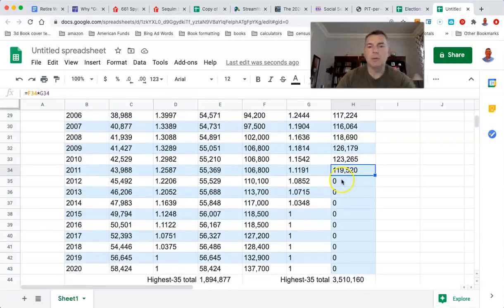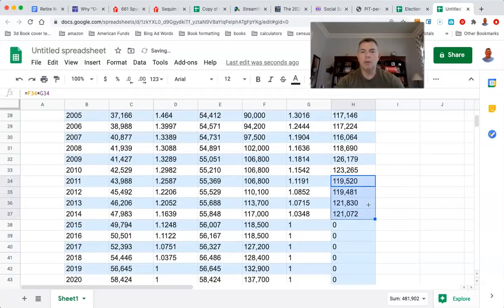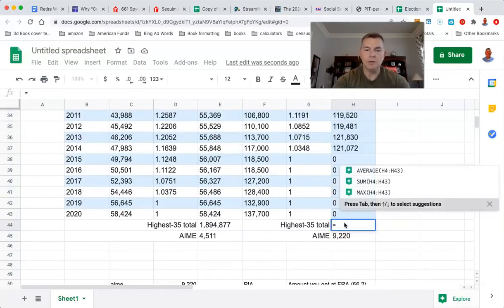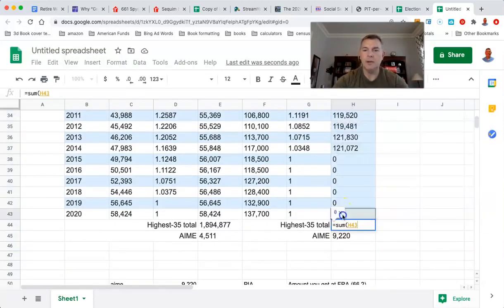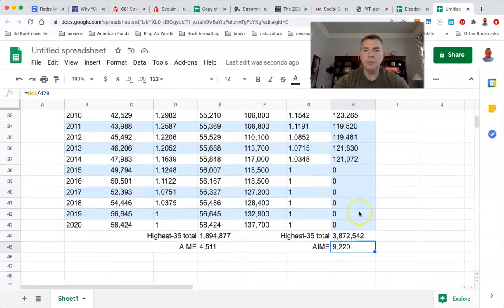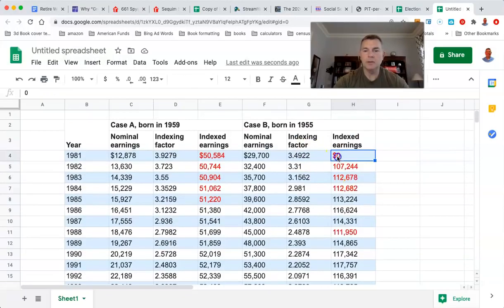All right, so now we'll say, what if we work an extra 4 years? Now what we have to do, we have 1, 2, 3, 4. So right there, we can sum all these guys up because we have to take the top 35. We still have to put that guy here. Hold on just a second. We're going to make this guy equal that times that.